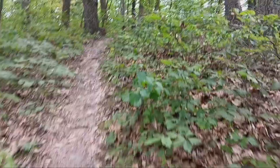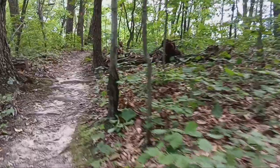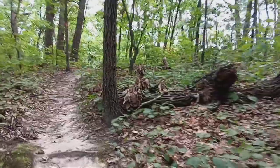I'm serious though when I say these are the noisiest woods I've ever been in. I just keep hearing things falling out of trees. Maybe it's haunted. These woods are haunted.